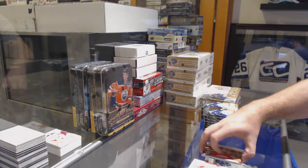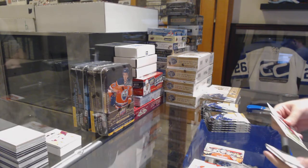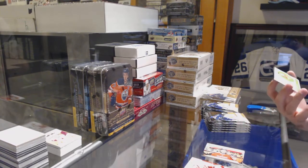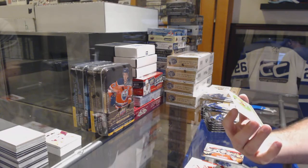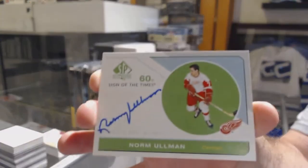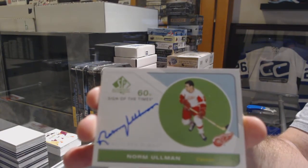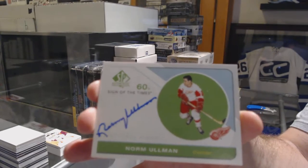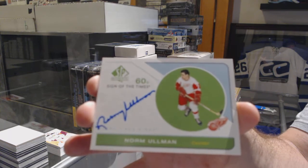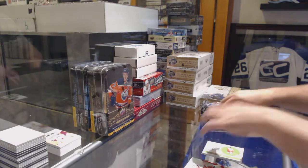Luongo moments for the Panthers. Oh, that's sick. I think it's the first one I've opened of this year. Sign of the Times 60s for the Red Wings, Norm Ullman. So with our checklist, if you type in Ullman, you should be able to find this card very quickly. But that's just, I think, the first 60s version I've opened. Norm Ullman.